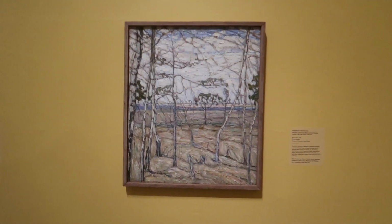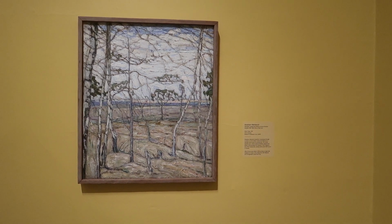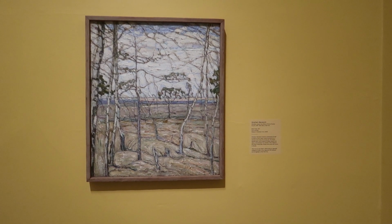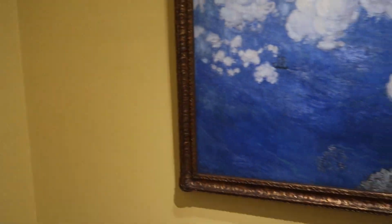This is the Mankiewicz. They used to have some huge Mankiewicz that were like the size of an entire wall. I don't know where they went. They were mostly winter scenes. This is one of the smaller ones, obviously.